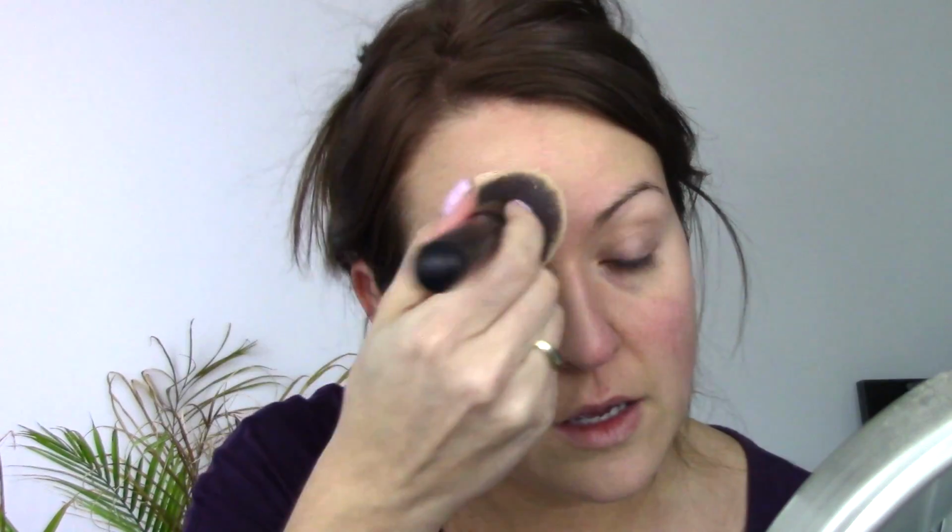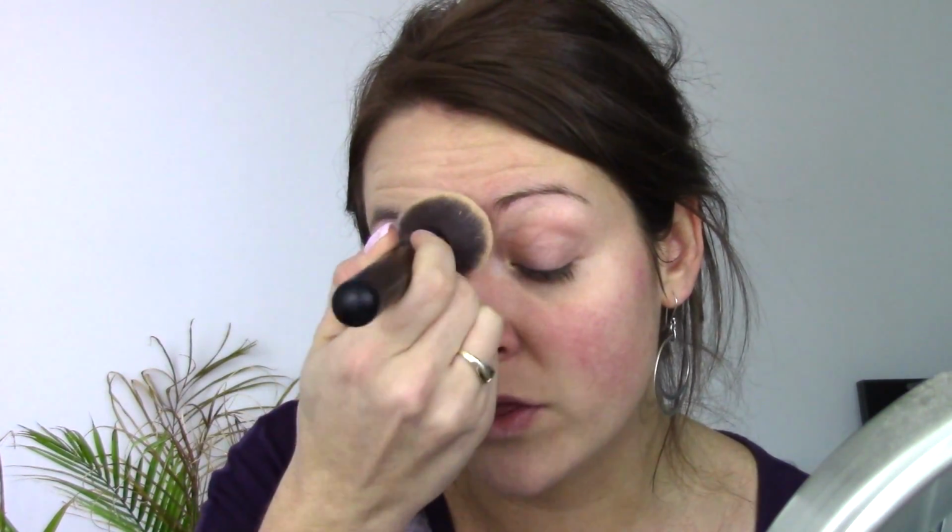The brand Milani is a drugstore brand, for those of you who don't know it. I got my product here in Toronto at the drugstore called Rexall. So now I guess the only thing that I'll wait to see is how it wears throughout the day, if it stays on, if it transfers. It doesn't feel sticky on my face at all. The finish, I would say, is natural. It's not too matte, it's not too dewy.